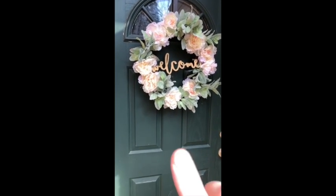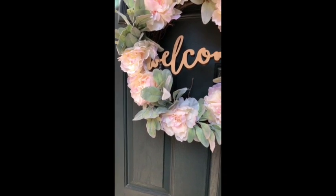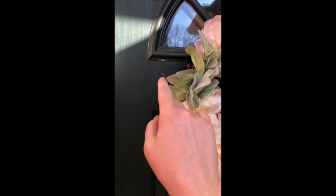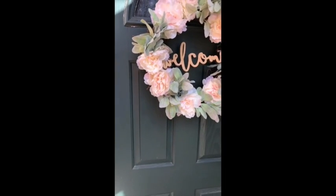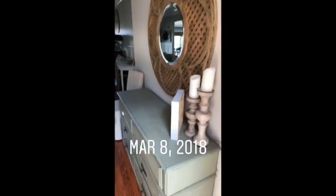This cute welcome sign is from an Etsy shop. And as you can see, our door needs to be painted. Sometimes I'll Photoshop this out in pictures because it's just really ugly. And I really want to paint it a new color. I talked about doing it last year, but our HOA hasn't approved it. All right, so we'll open the front door, and here's our entryway.